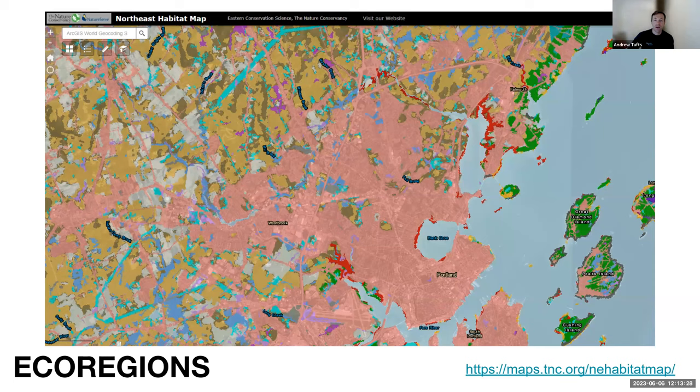A wonderful place and resource to start when thinking about habitat types is the Northeast Habitat Map from the Nature Conservancy. And what this talks about is really a concept called ecoregions. So it thinks about habitat types at the macro scale. And this is a wonderful resource where anyone can go and look at this online. And it shows a color-coded map of the entire Northeast region.